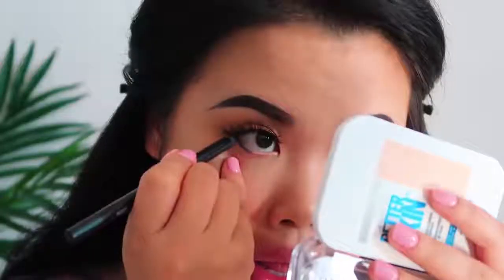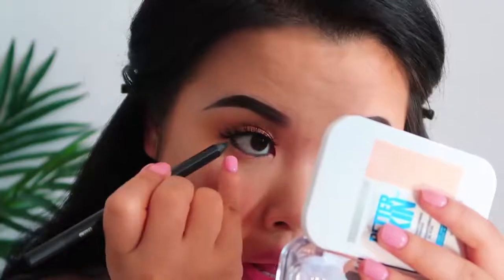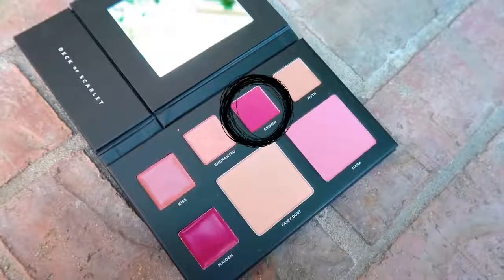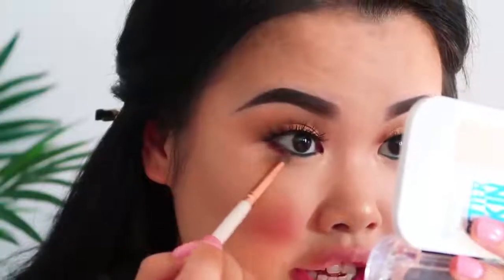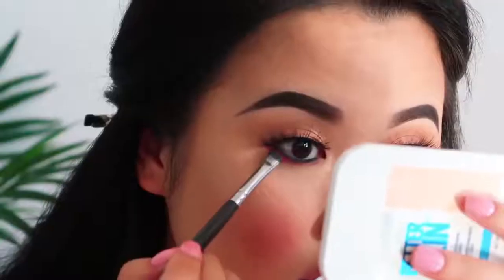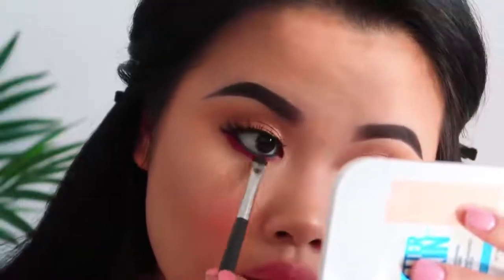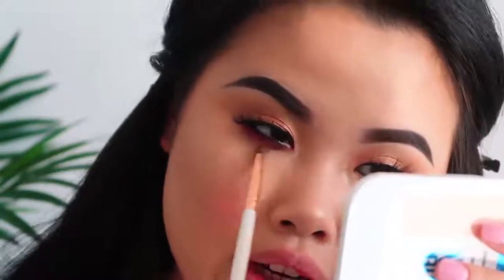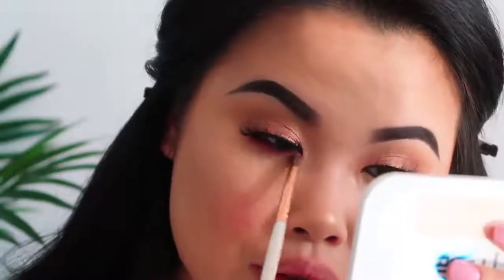To make this look into a nighttime look, I'm gonna go in with a black liner to line my lower lash line. This honestly reminds me of my high school days when I would just line the bottom, like the lower lash line, and I'm good to go. I'm gonna take the shade Crown in the palette, which is that nice berry shade that we haven't touched yet, and I'm going to blend it out with the liner. And then I'm gonna go in with Myth and blend right under that red so it doesn't look too scary.